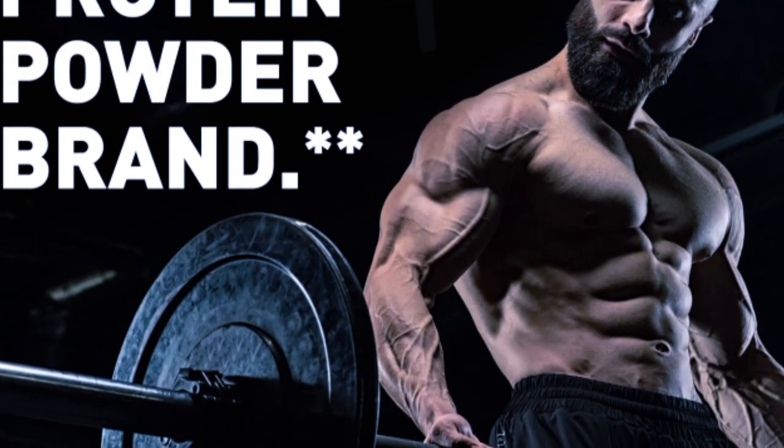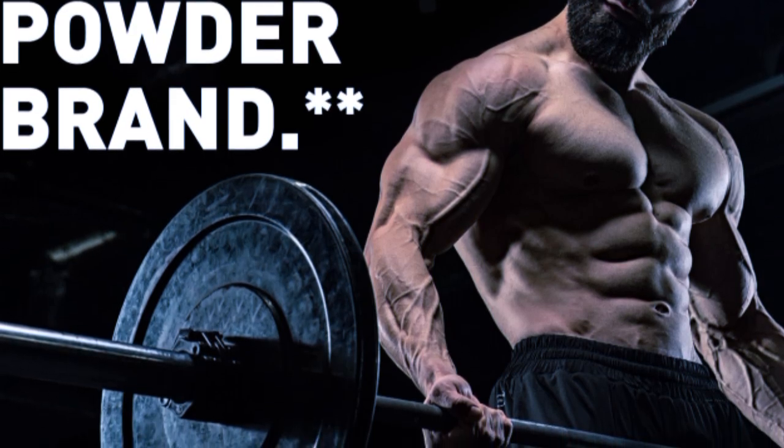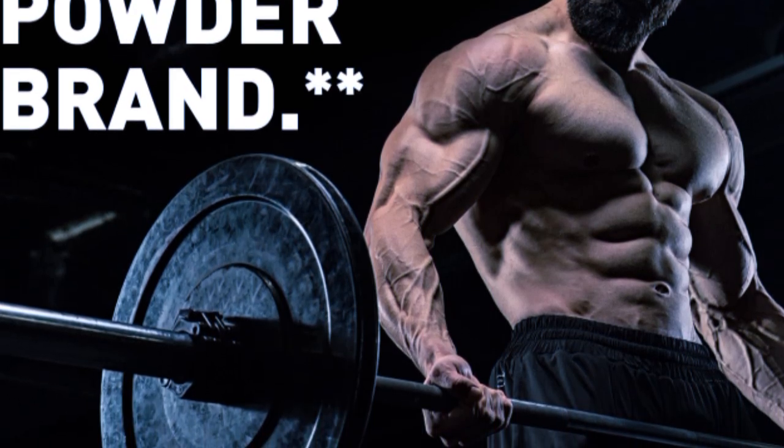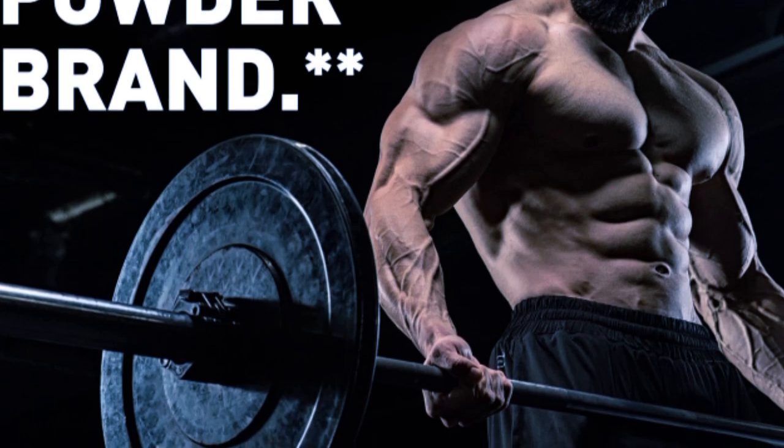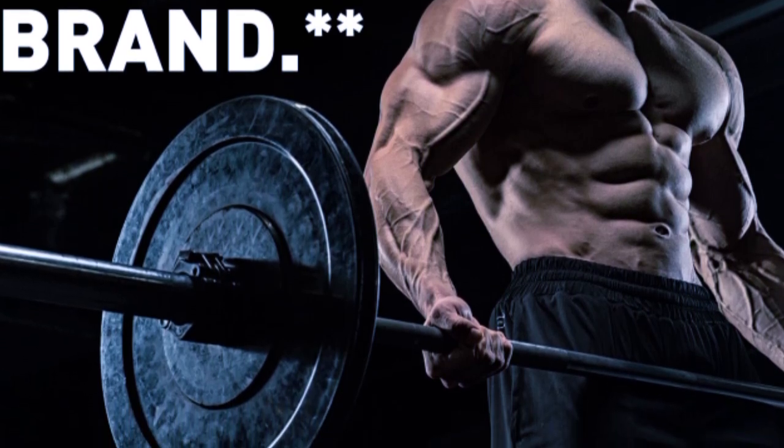So, there you have it, Body Fortress Whey protein powder in chocolate. High in protein, loaded with amino acids, delicious, versatile, and budget-friendly. If you're looking to fuel your fitness journey, this could be the perfect addition to your regimen.